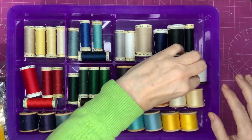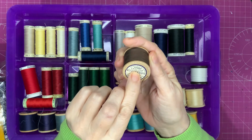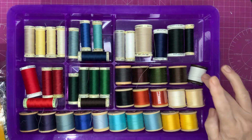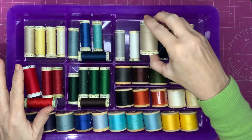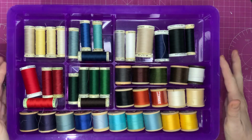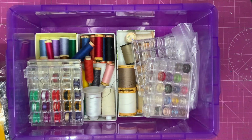And these are cotton, these Silcos. So let's have a look. Where does it say? Mercerized cotton. So I've got lots of colours there and a little bit of white, not a lot. It's mainly white and very pale colours. This beige will be fine, that I was hoping for. But that's not a problem, because now I'm going to take this top layer out and show you the goodies underneath.